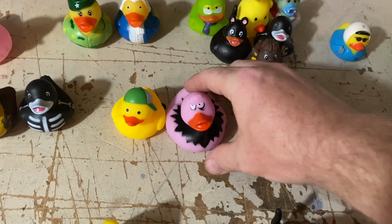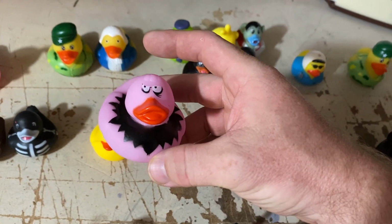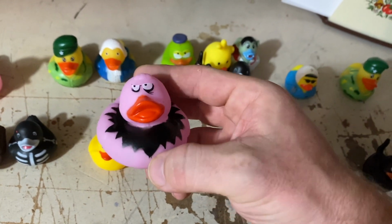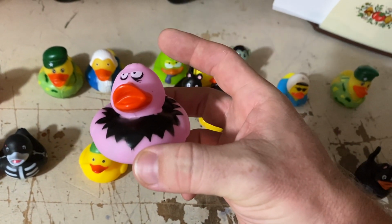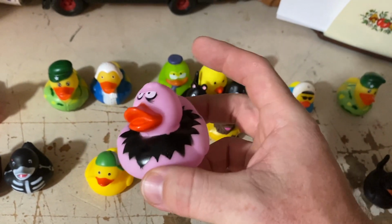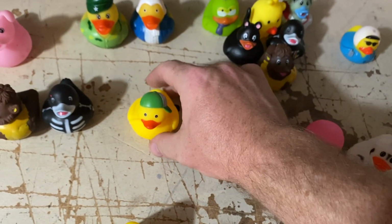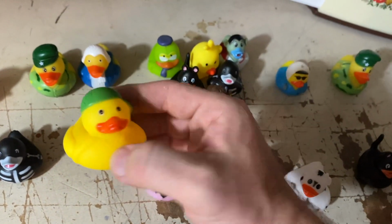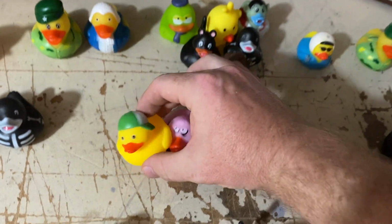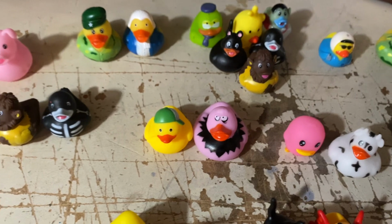Here's another one that I had a question about. I called this one the showgirl duck when I listed it, but the more I look at it, it might be drag queen duck. I'm not real sure, Mike. You might have gotten drag queen duck here, but Mike and Maisie, they got that one, and then they got the sideways hat hip hop duck. Both of those going out to Mike and Maisie, guys. Thank you so much for that.